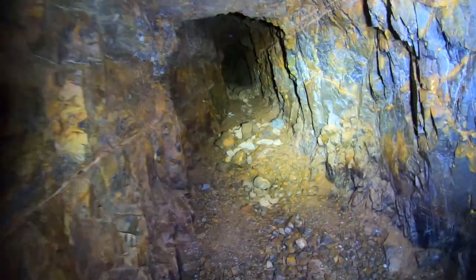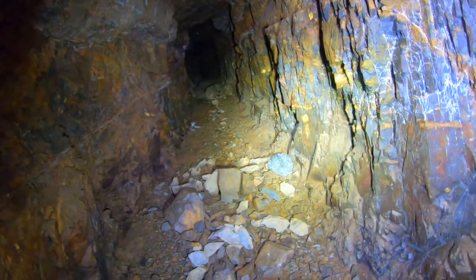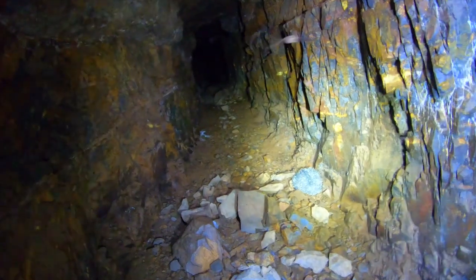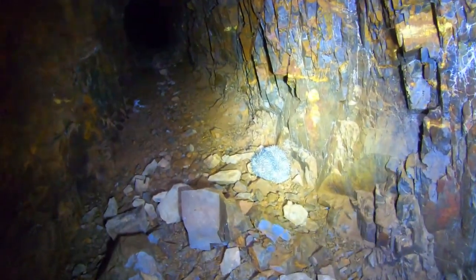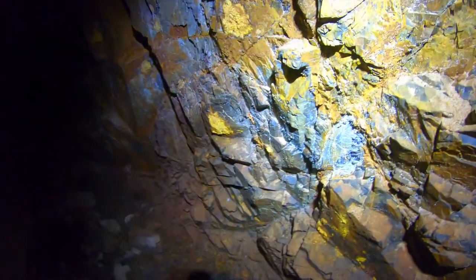A little hedgehog is sleeping here. If he moves, I'm going to absolutely shit myself. You guys might think it's crazy I'm in a mine with bats, but I'll try my best not to disturb the little fella. Actually, just got to turn my headlamps down, guys. They're actually too bright. Yeah, that's a bit better, hey?